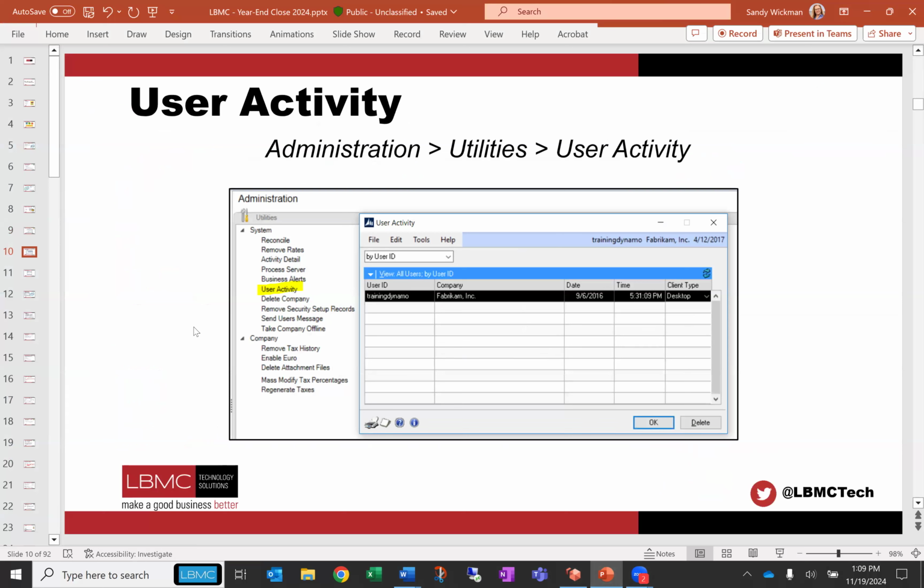The next thing that we want to do is make sure that we know who is logged into our GP. Many of the steps that we're going to undertake require that users be logged out of GP, and that's properly logged out. That means that there's not an activity left over, there's not a record still sitting in there from a dynamics.com file on a RDS server or something like that. So the best way to see who might still be in your GP is to navigate to Administration, utilities, and user activity, in which case you would be able to see all of the users that are currently logged into your GP.